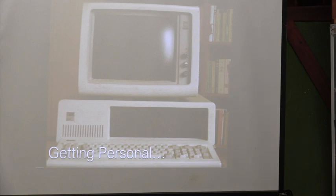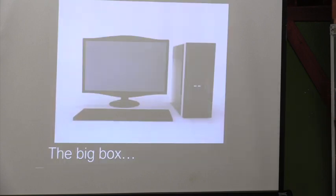Then personal computers became a thing. People had computers on their desk at the office. They had their computers in their den at home. Astronomy software for amateurs was born. And this is not the first personal computer. Don't give me too hard, but it is sort of a nice icon of the birth of the personal computer age. And computers evolved. They evolved into beige boxes on their side instead of on the desk.